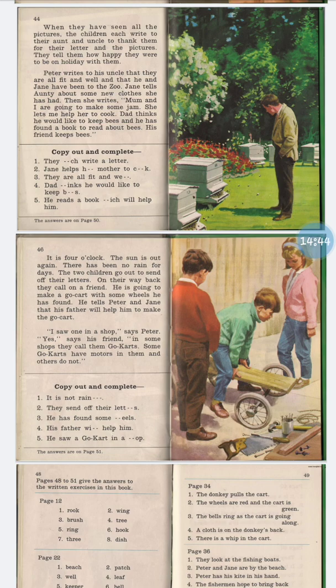Copy out and complete. They each write a letter. Jane helps her mother to cook. They are all fit and well. Dad thinks he would like to keep bees. He reads a book which will help him.